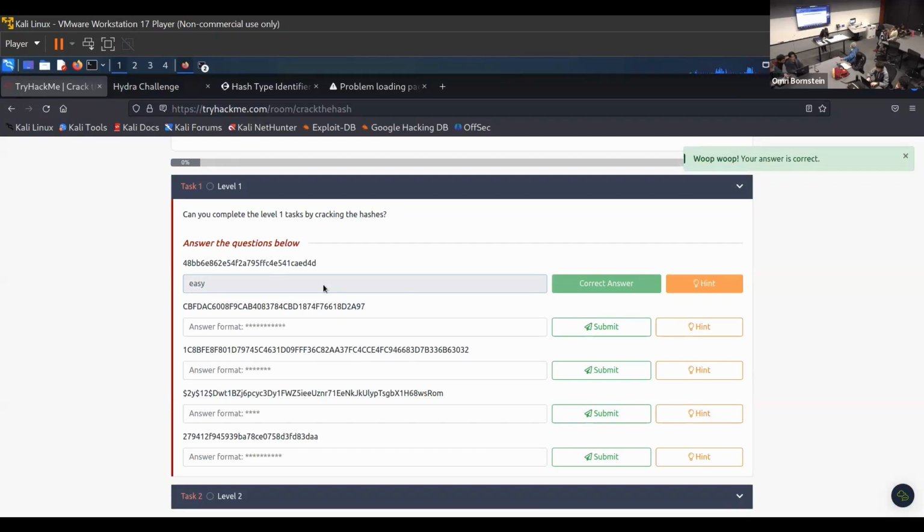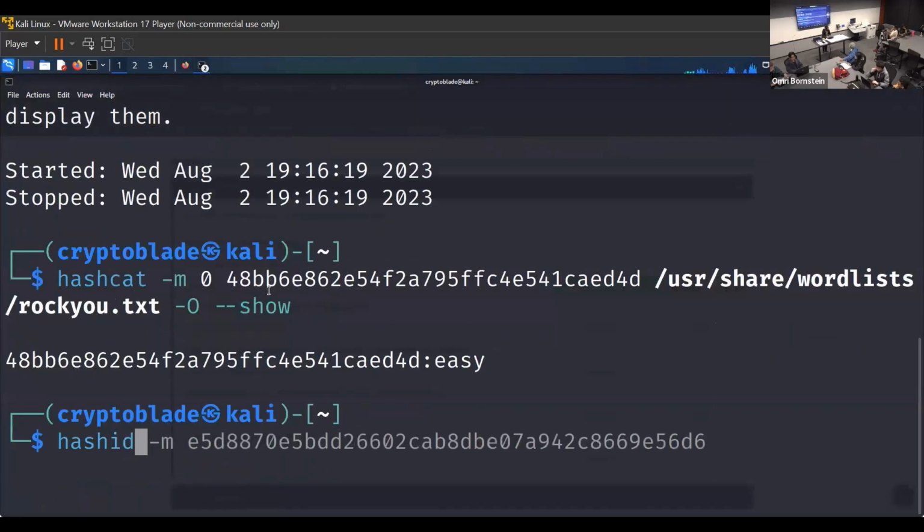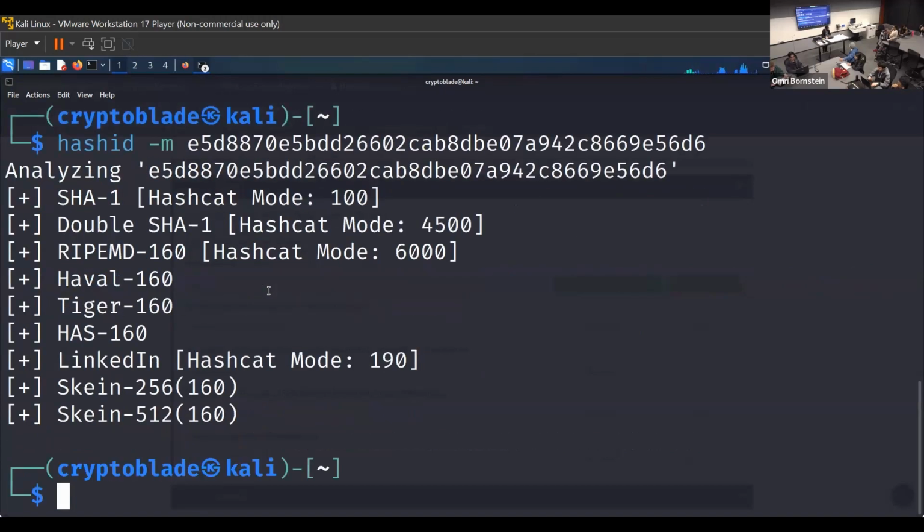Now, I did say I would show you how to use the other hash identifier. If I remember correctly, we can use hashid with -m, and then put in a hash. Hashid is very nice because -m tells you to output the Hashcat mode as well as the hash type. In this case, for this particular hash, which is the next one down, if we add -m, it says it can be any one of these, which is Hashcat mode 100.